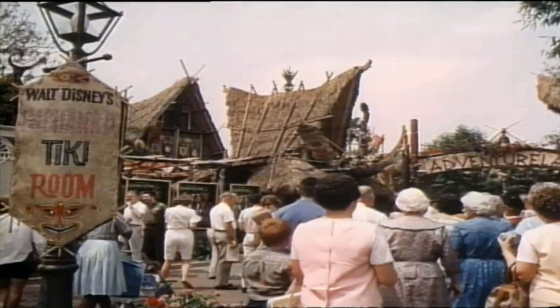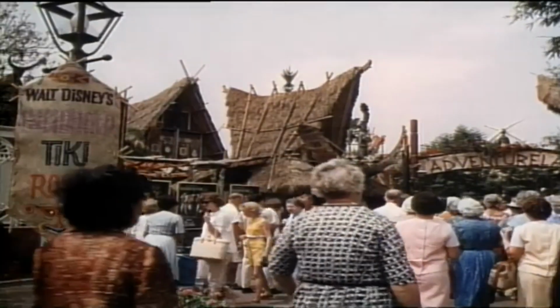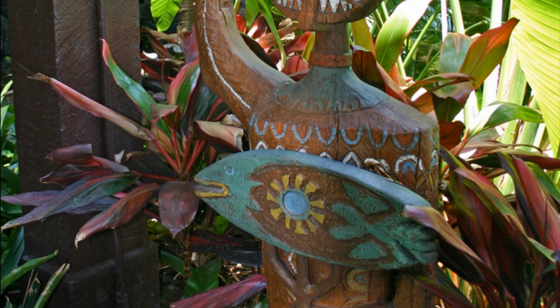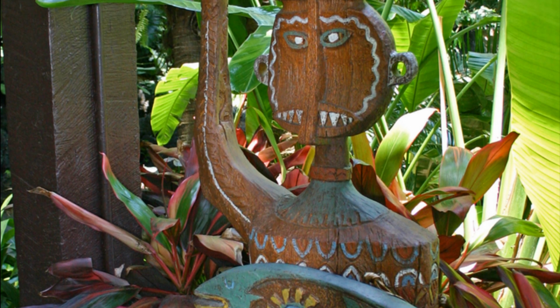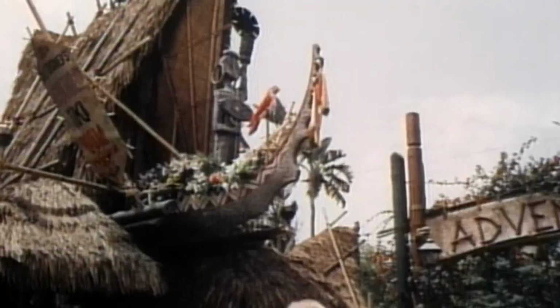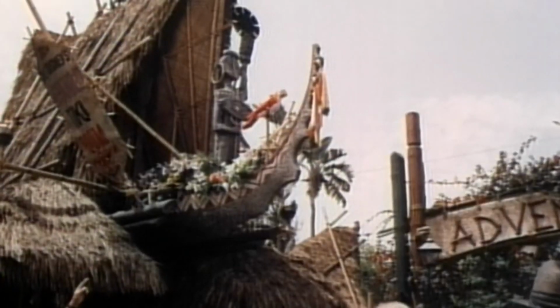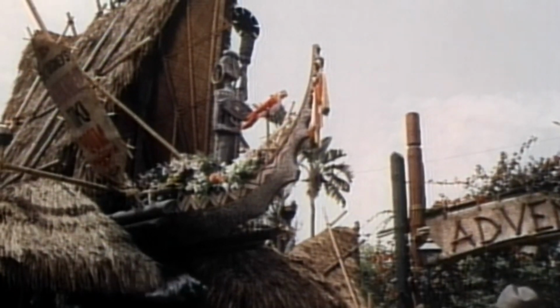Her stand above the Tiki Juice Bar, where today you can find delicious, delicious Dole Whips, was never refurbished. Although a replica of her without her canoe and her flaming torch still stands at Disney's Polynesian Village Resort in Orlando to this very day. You can still see her. But as for the original, she remains a piece of Disneyland history, unfortunately broken and lost forever.